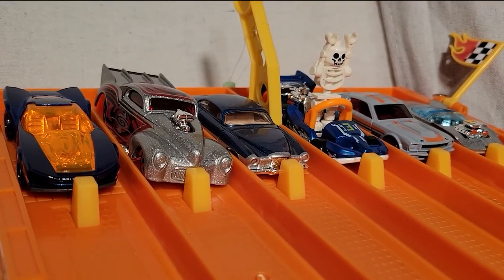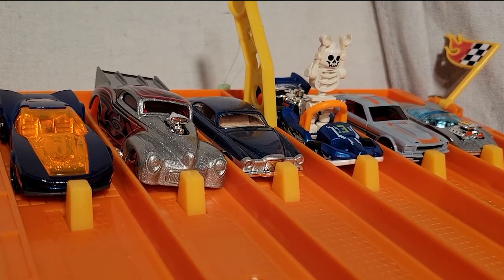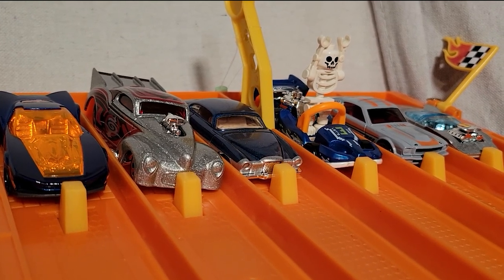We've got a wide vehicle. This Willie's in number 5, so he's not going anywhere. We do have a skeleton, Daredevil. He's ready to race. Let's see how he does. Get set, go.